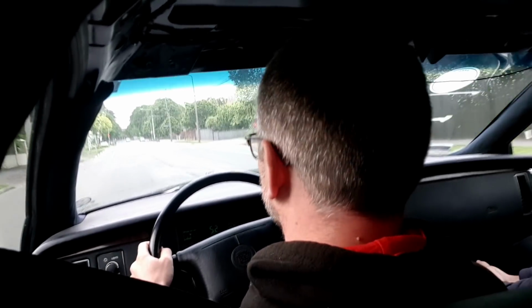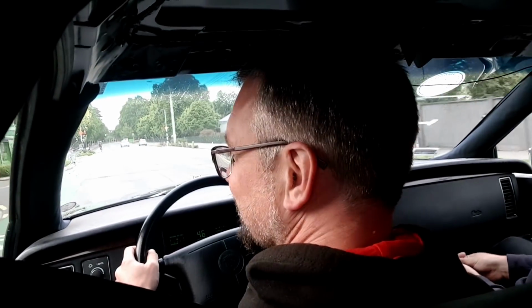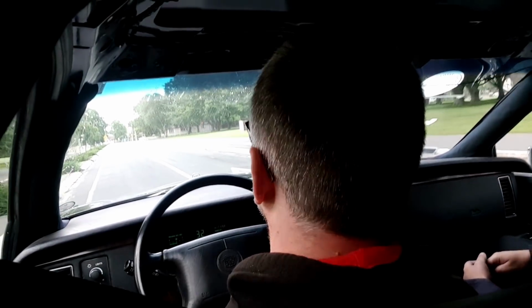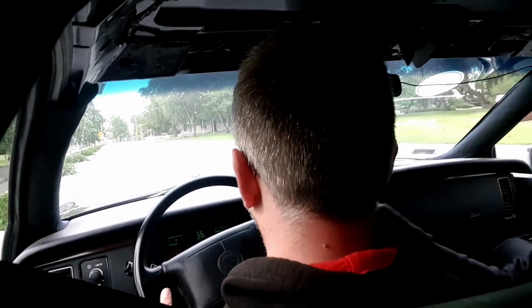Was that actual tyre squeal? Yes, it was. Wow. Certainly gets a bit of attention as you're driving down the road. It certainly does. I had 2 people cut me off in this, and they got a blast of the train horn. Is that on the steering wheel? No, it is right there.